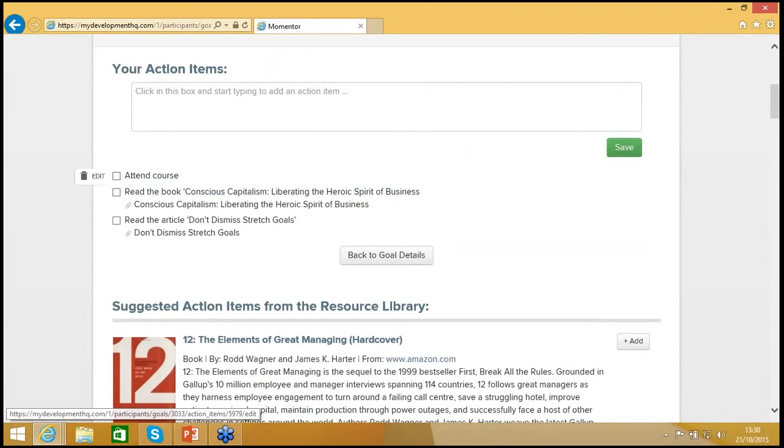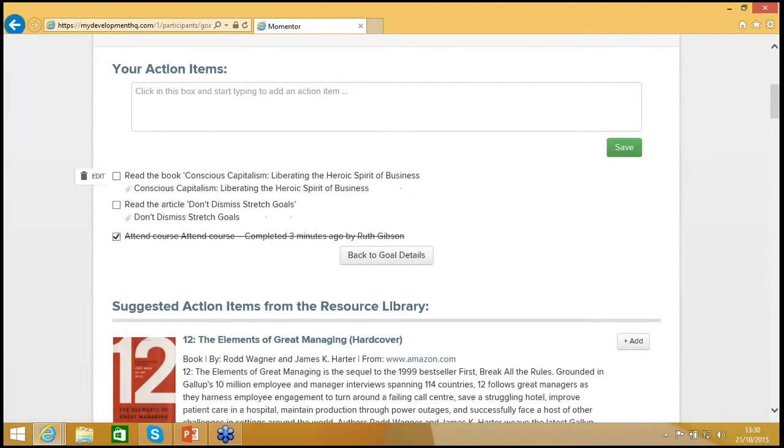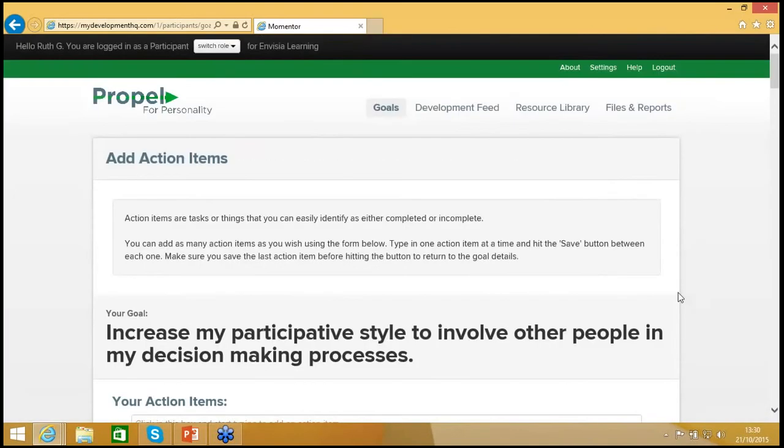If I want to edit them, I can do so, and once I've completed them, I can tick it and it gets crossed out. So we can start to build up our actions.